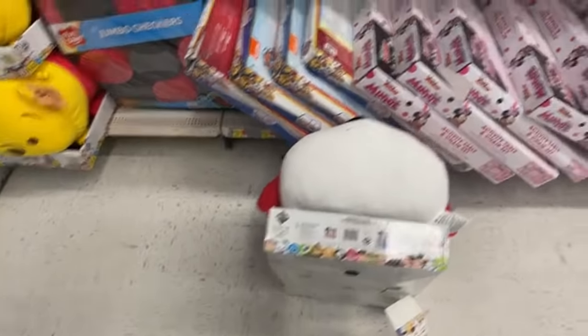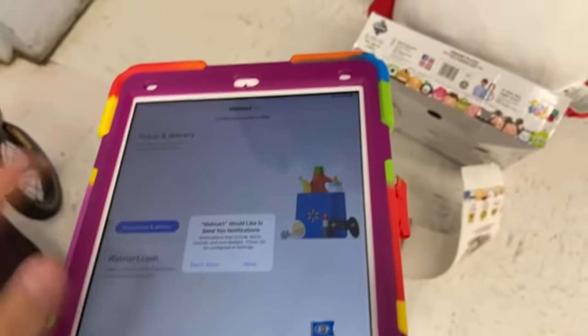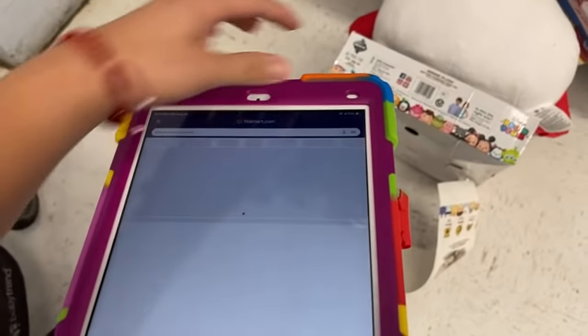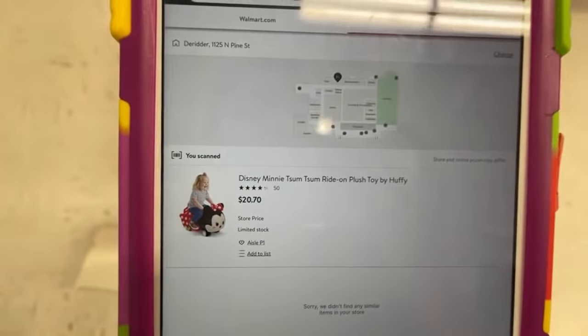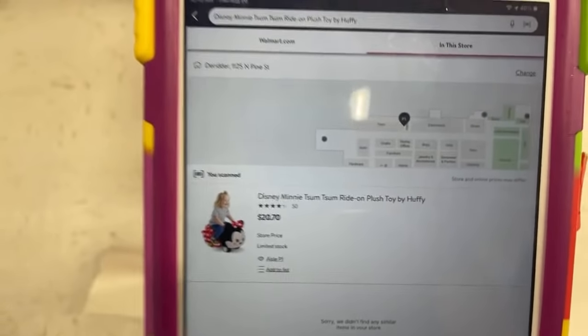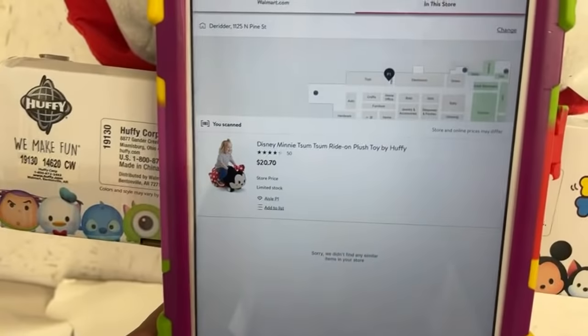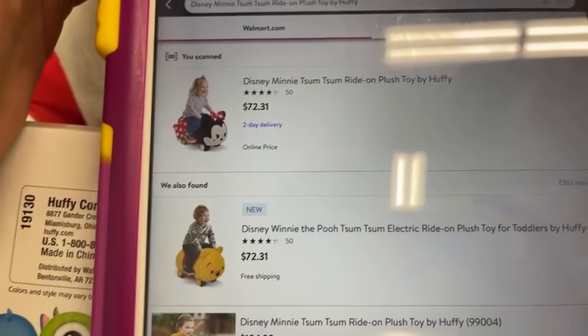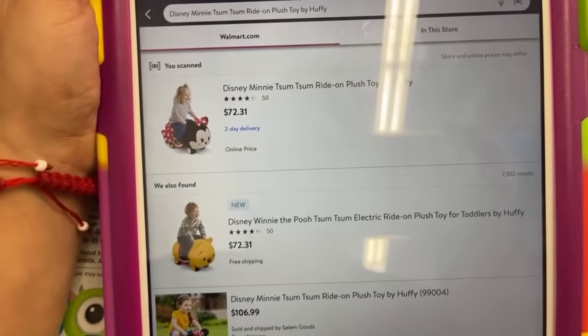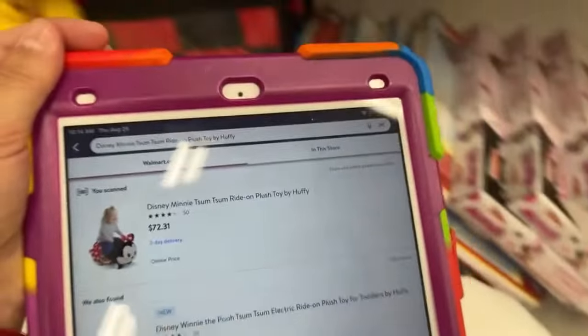Let me get the Walmart app ready. Okay, hold on, guys. Okay, let's see. Thank you for joining and giving those likes. Really do appreciate it. There you go, guys, look. 2070, okay? That one's 2070. Walmart.com has it for 7231. Okay, so keep an eye on the Minnie Mouse.